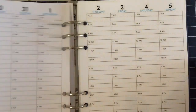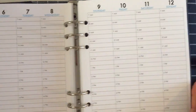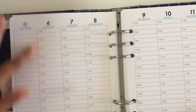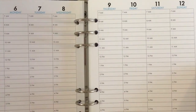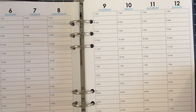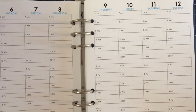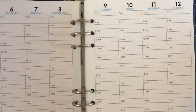And so I already showed you what the weekly view looks like. I love the fact that it has this blank column here that you can do what you want with, and then your columns that go throughout the whole week. They are timed starting at 7 a.m. and ends at 7 p.m. I don't care about the times being here. I'll probably cover most of them up.